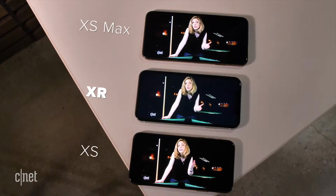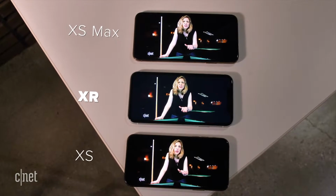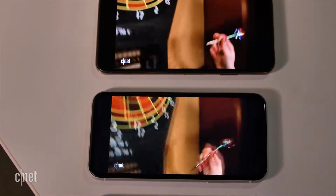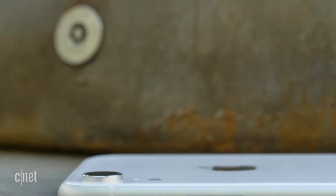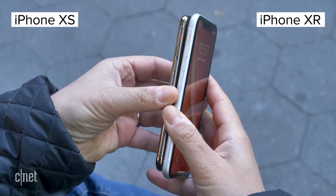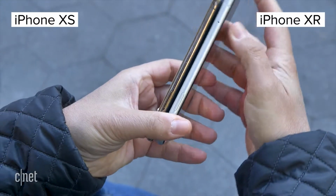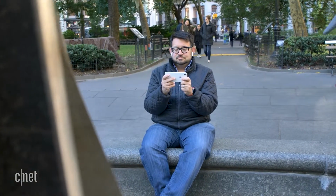There are differences between the XS OLED and the XR LCD. Black levels aren't as black, but colors still look great, and in most everyday use cases, you'll probably never know the difference unless you're directly comparing them side by side. The phone's a bit thicker, and it's got aluminum sides instead of steel, along with the glass front and back. But so were the other iPhones before this. Big deal. The battery life is better, and that's great.